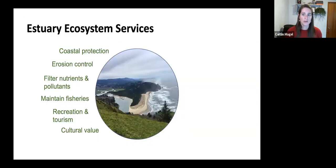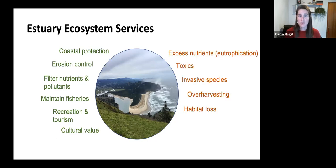Estuaries provide many important ecosystem services, which are the direct and indirect benefits that humans receive from natural ecosystems. For estuaries, these include services such as coastal protection, filtration of nutrients and pollutants, and maintenance of lucrative fisheries. But their location at the land-sea interface also makes them susceptible to many impacts, such as excess nutrients and toxics, overharvesting, and habitat loss. In addition, global change is causing other emerging stressors, such as warming temperatures and ocean acidification.